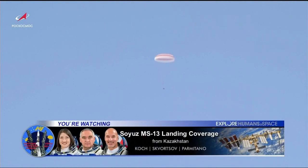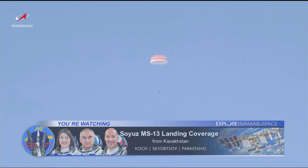Soyuz MS-13 continuing its smooth descent on a way to a 3:12 a.m. landing in Kazakhstan. 2,800 meters, this is the current altitude. All looking good so far as it makes its way down. Again, a great view here, the first time that we've been able to get HD video from the landing site. These views coming from the team who've already made it to where we expect the Soyuz to touch down on the ground.